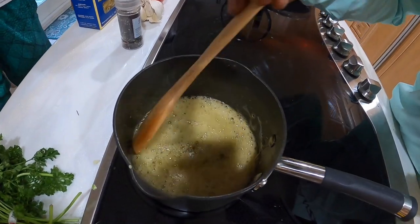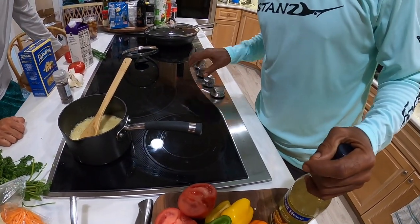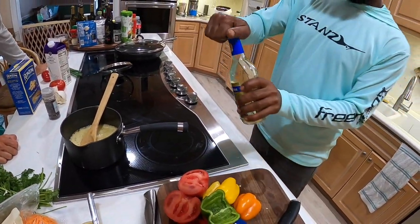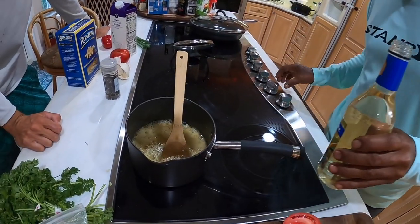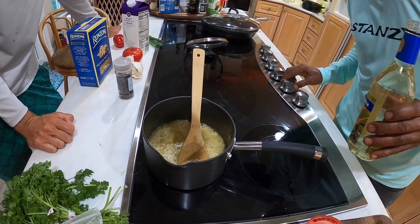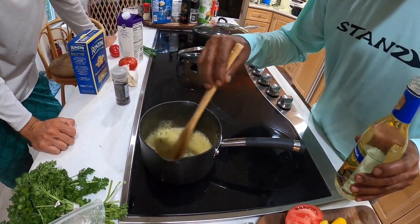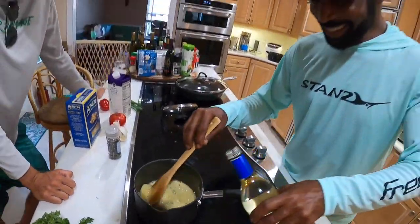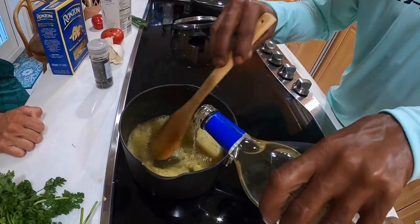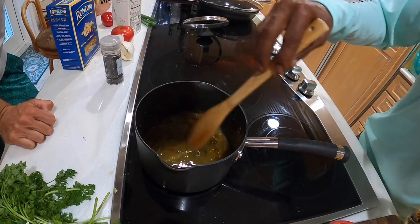Right about now, we got the butter and the oil all fizzing up, cooking up real nice. You see it? It cooked right down to where I want it. Then we'll add some cooking wine. Turn it up a little more again. We'll stir up the capers and the garlic. And then just add a little wine, not too much.